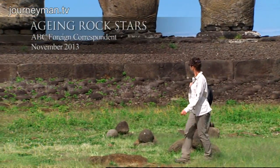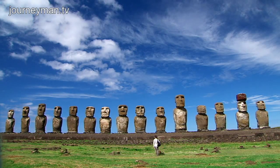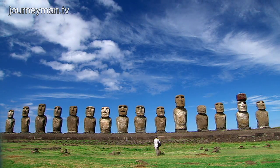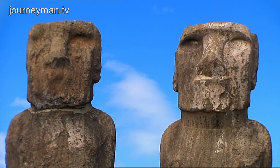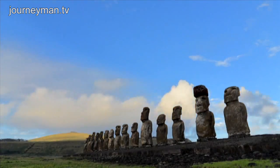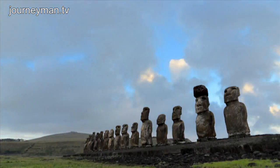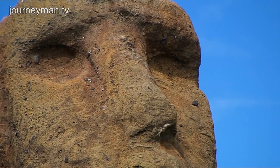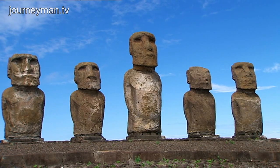Rapa Nui is a tiny South Pacific island with a towering presence. Officially, it's part of Chile, 3,500 kilometres to the east. Named Easter Island by an 18th century Dutch explorer, Rapa Nui would have been nothing more than a dot on a map, if not for its megalithic stone statues, the moai.